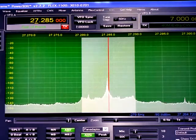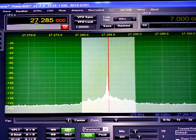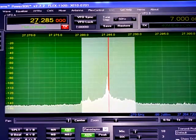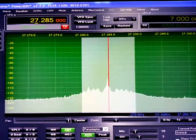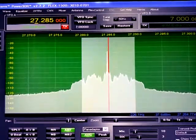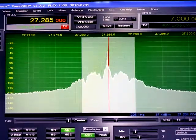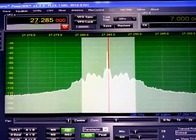Okay, yeah. What does it look like? It looks like I'm filling up the channel there. Total bandwidth of 10K. Yep, absolutely beautiful. Yep, filling up the channel. It's a nice roll off at 10K. Good 5 kilohertz of audio and good tonal balance.